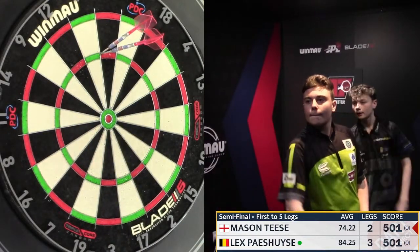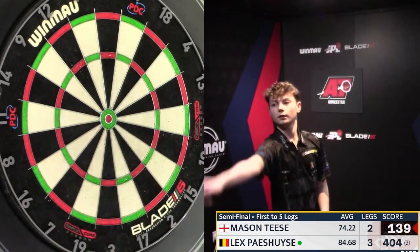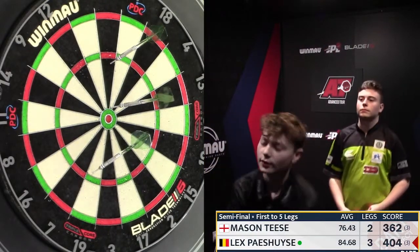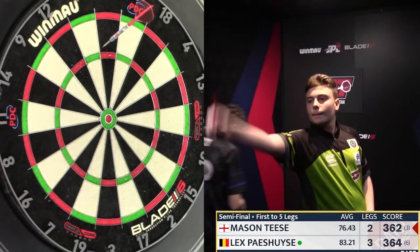And Parhauser with a back-to-back 140. He's really turned the screw in that leg. Mason did well to come out of it on top. You need a little bit of luck at times to win a title. And could that be the little bit of luck that Mason needs to propel himself into the final?